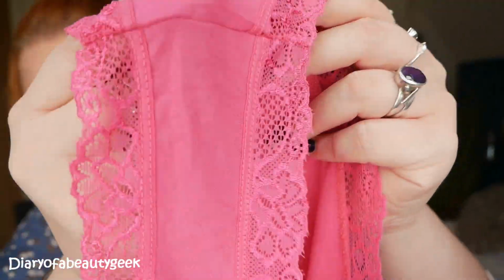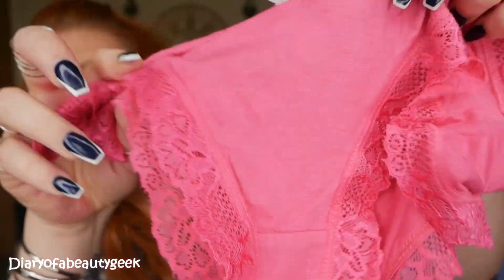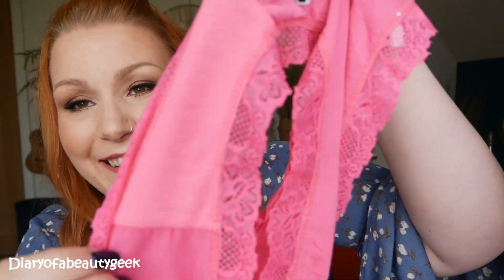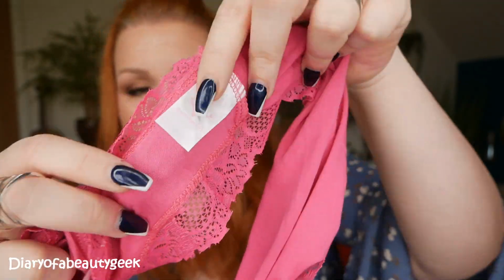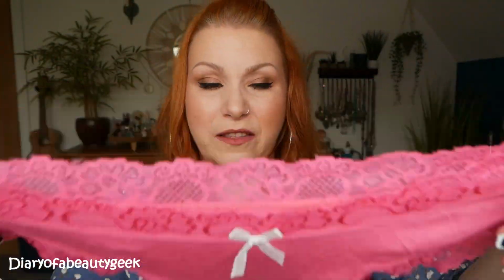But I think they're really nice quality. It's a lovely stretch. Really nice little bow detail there. And the gusset there, it's lined. So no, it's a really nice pair of knickers. It's just got Knotty Knickers on the side there. I really like those. I think they're really cute. Next, got a pair of nude knickers.